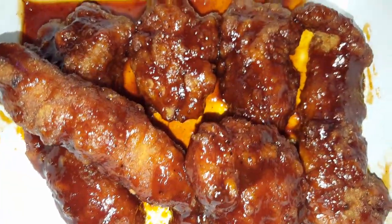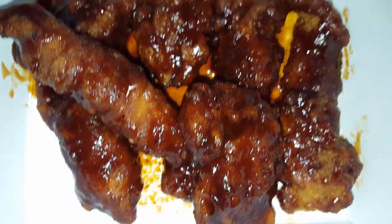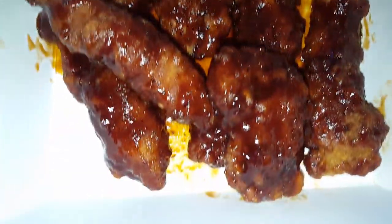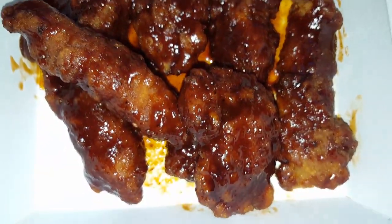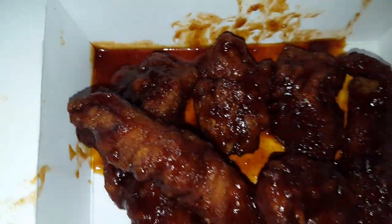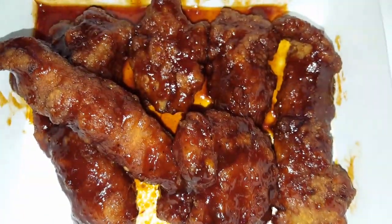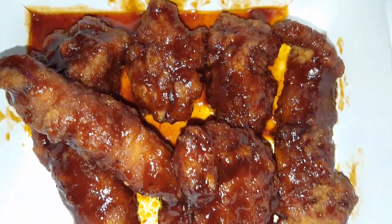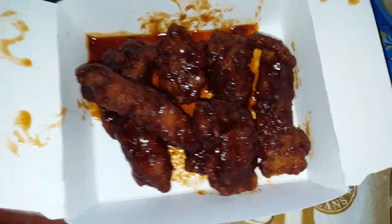I mean, the tenders, I already had their regular tenders, and they are like their nuggets. They're all right. We was already talking about this. We was like, this is probably the same thing, just with some sauce. I see sauce in the corner, which upsets me a little bit because ain't nothing like the good cooked in, but we gonna see how it tastes. We gonna put it on the plate, warm it up, and let y'all know what's up.